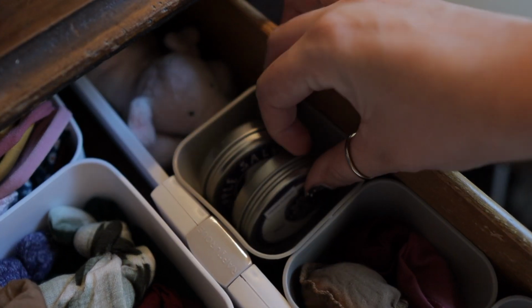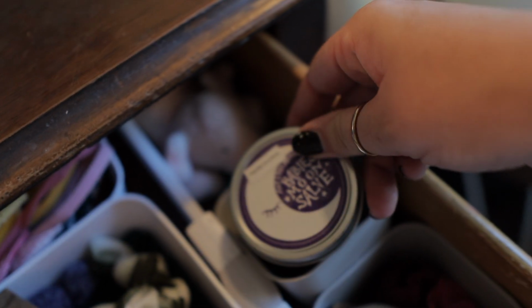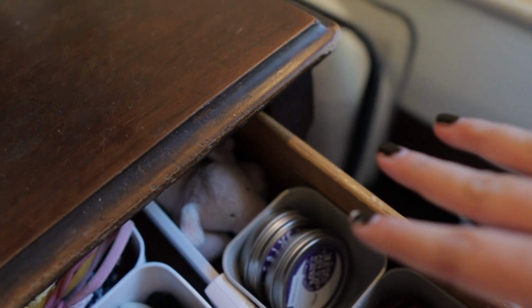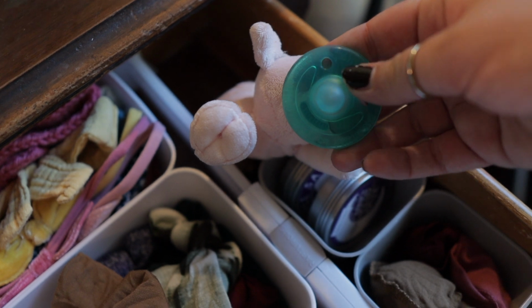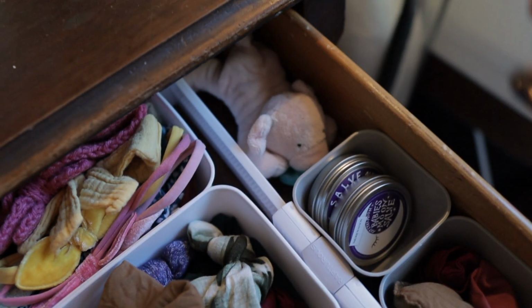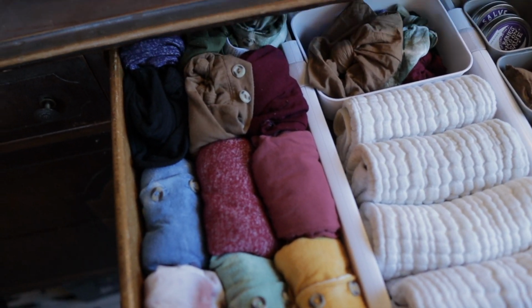And then I have some other little salves. This is a nipple salve, and this is a baby salve from Fat and the Moon. That's another company that I really love. Clean and very simple ingredients that I used all the time with Wilder. And then back here, I have a Wubba Nub, which I love. Always a good thing to have on hand. So that is everything that is in this drawer.